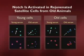And here's just the data to suggest that that's the case. Here you're looking at young cells on the left with serum from young and old, same number of notch-positive cells. The old cells that are exposed to either young or old serum either have less notch, as we see in the previous slide, but they also have the capacity to activate notch with young serum.